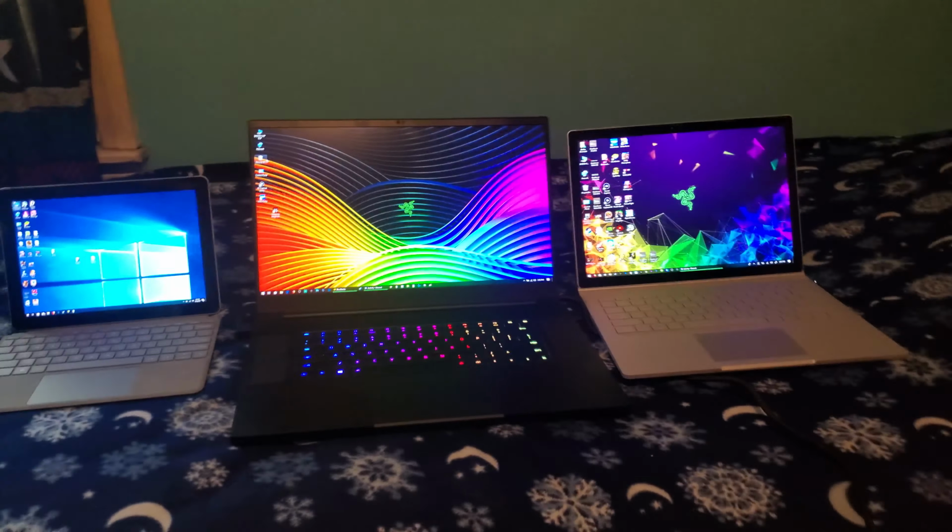Now, what I've always liked about this screen right here is that it is a touchscreen. Unfortunately, when it comes to games and even running BlueStacks emulation or streaming, it falls a little bit short. So if you use it for anything other than gaming, it's actually a great device.